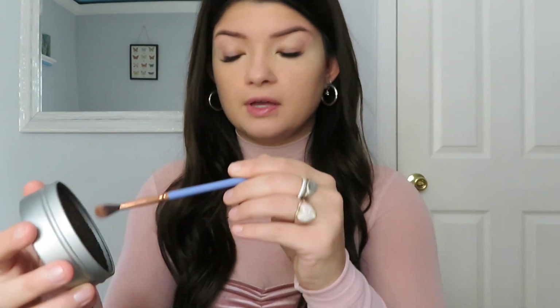So when you open it, it's this sponge in there, and you can literally just go like this with your brushes and it cleans all the makeup off. So I like using this brush for multiple things, so it's really nice and handy to have this thing with you all the time. Just clean them so you can use different colors.